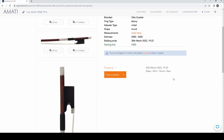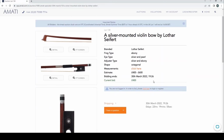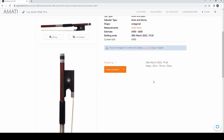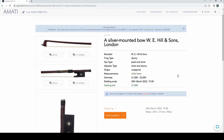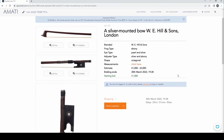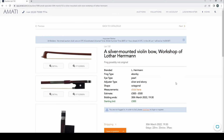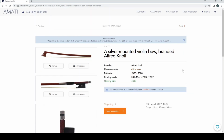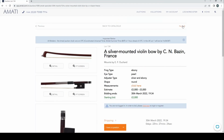Nickel mounted violin bow, Germany. No bids so far. Silver mounted violin bow, Germany. Current bid is £400. Silver mounted violin bow by Lothar Seifert even. Current bid £400. Silver mounted bow by W.E. Hills and Sons. Starting bid's 1,000. And a silver mounted violin bow, workshop of Lothar Herman. Starting bid 300. Silver mounted violin bow branded Alfred Knoll. Starting bid of 400. Silver mounted violin bow by C.N. Bazin, France. Starting bid 2,000.